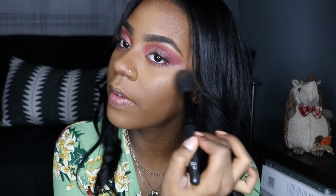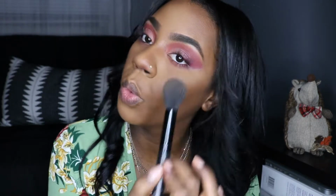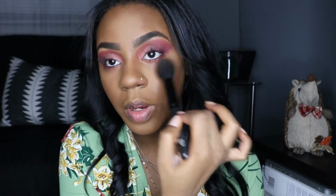So now everybody's favorite part, of course, and that is highlighter. Of course, I'm gonna go in with a different highlighter. It's more of a blue silver, but because I want to pop. It's Valentine's Day in theory, and you want to look good, so make sure you get your nose, your cheekbones to highlight. And your Cupid's bow.